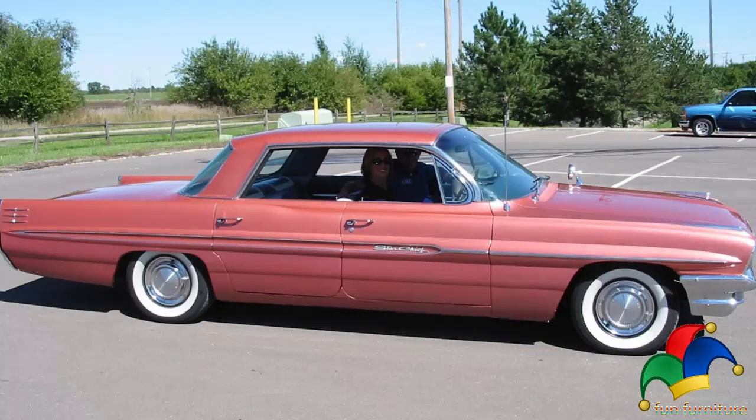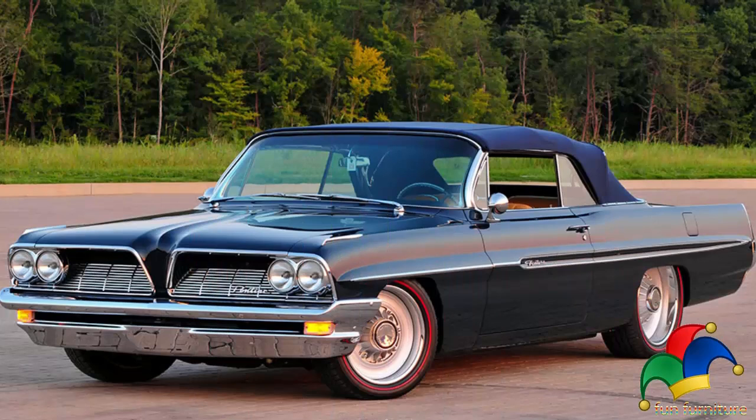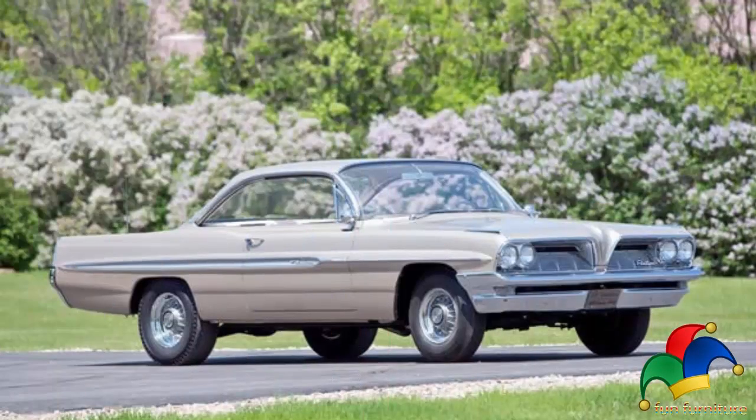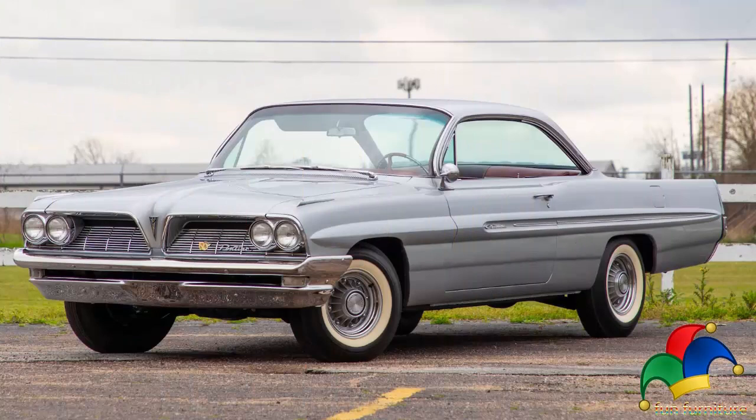Released in 1961, the 421 was a bored and stroked 389 which sported a bore of 4.094 and a stroke of 4.00. The other major difference from the typical Pontiac engine of the time was that it used the large journal block with the 3.25-inch mains and the 4-bolt main caps.